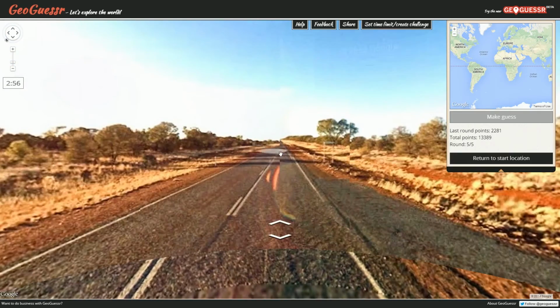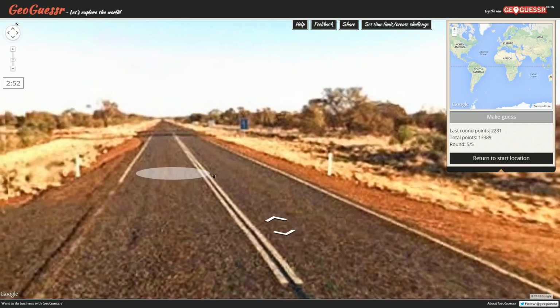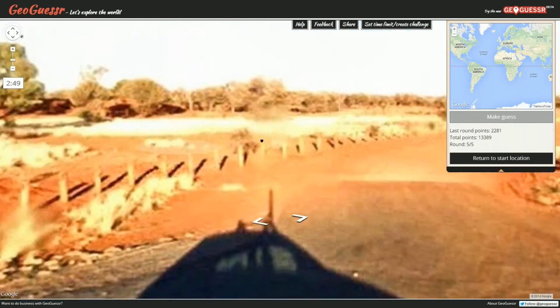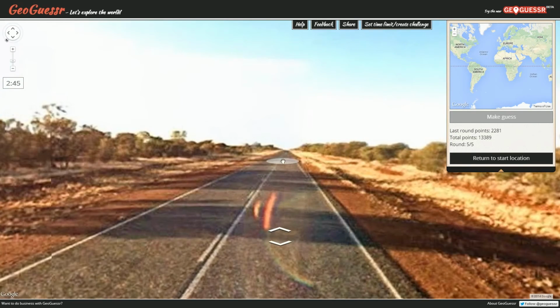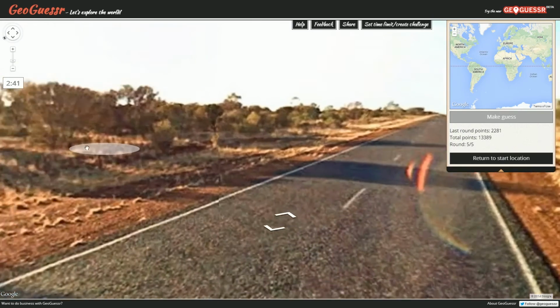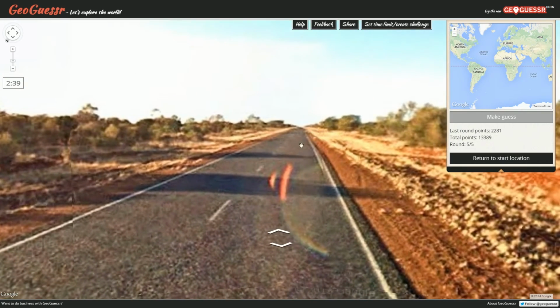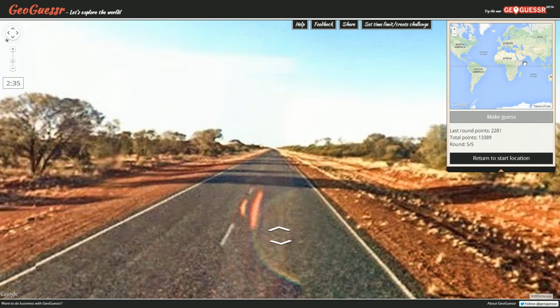Oh, wow, this is a blown out picture. That sucks. I believe we're in Australia, mostly because you can see little stickies. And if I was in Australia right now, I would probably be either in Western or Northern. That's where I think we are. I'm not going to be able to read any signs. The sun is just beating like the Sahara. This makes me think northwestern, makes me think we're in this area over here, or this area. We're gonna go with right here.